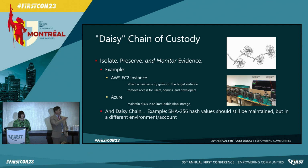And so what you have to do is add monitoring to your chain of custody. You have to monitor that evidence to make sure that it still hasn't been messed with. What you might do is set up a clean account, as an example, and then do all of your response activities within that clean account. And then when everything is done and you've locked it all down, you're going to have logs go to a secondary account. So you're going to be exporting your logs.